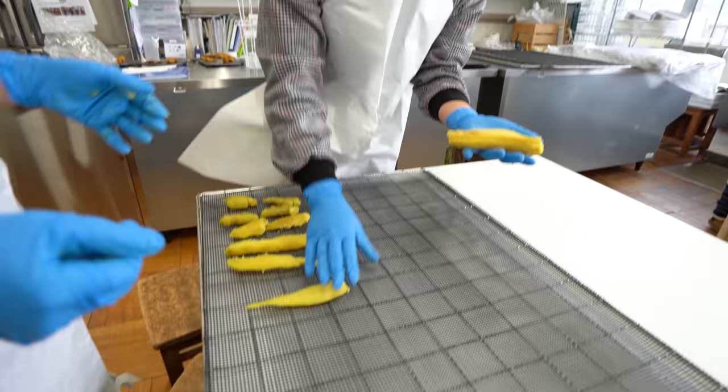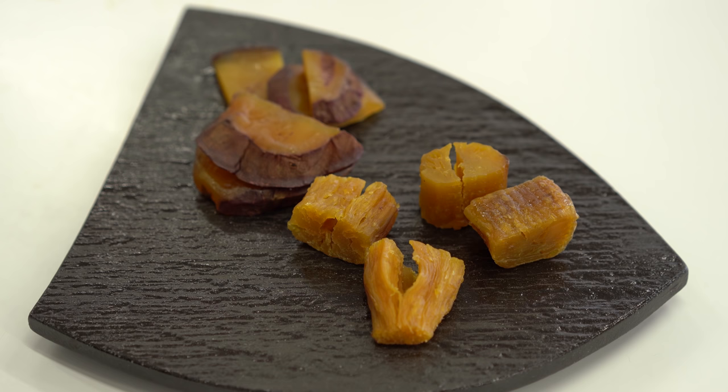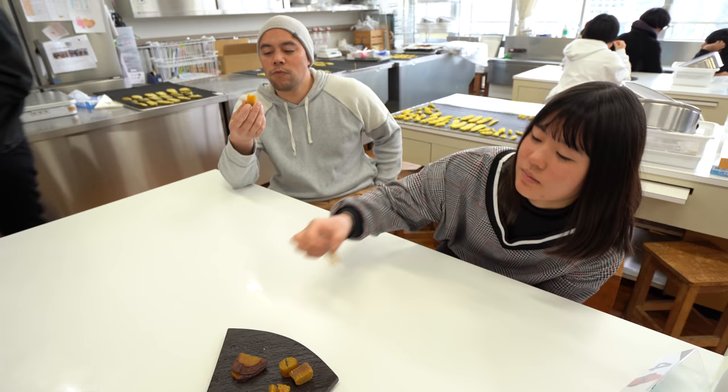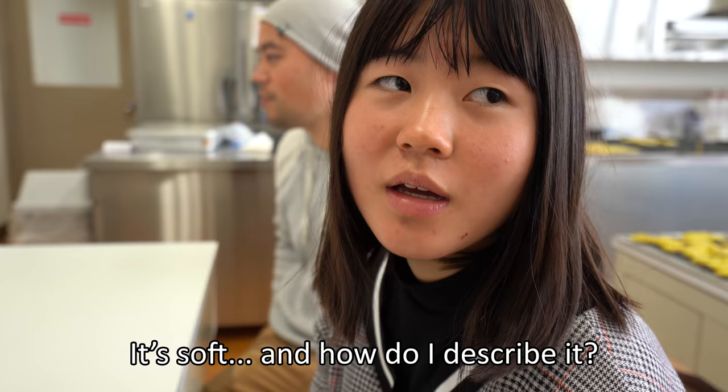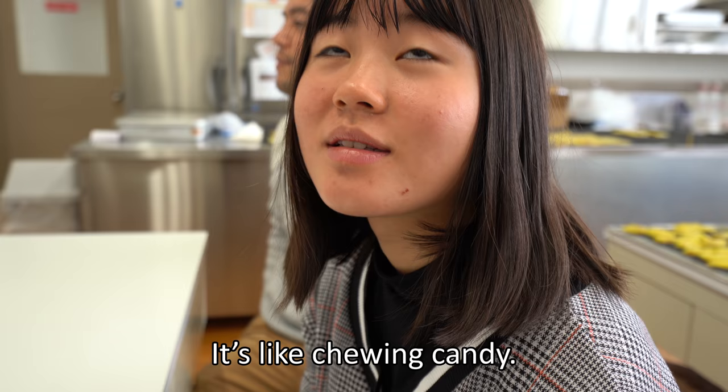We had to lay the slices down on the rack so that they could dry. We then got a chance to eat some dried satsumaimo. Yawarakakute. Nante naro. Chewing candy mitaina. Wakaru? Kono.